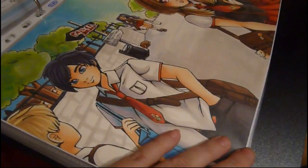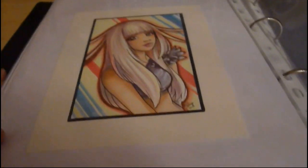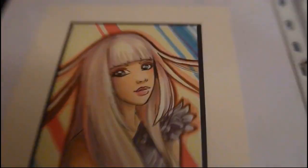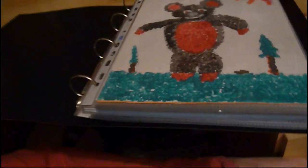And as you can tell, there's a guy here. Well, it doesn't look like a guy, but it is a guy. And there's the last one. This is the Lady Gaga drawing, and it doesn't look like Lady Gaga at all, but it was fun to do. So yep, there is not so much. I can't believe that I've got just this. I should really draw more.